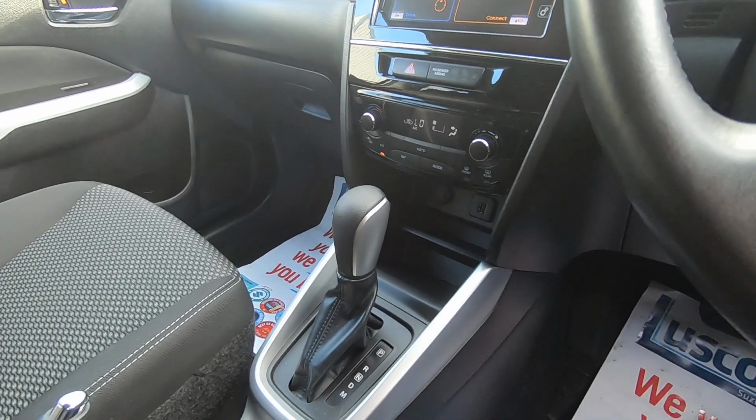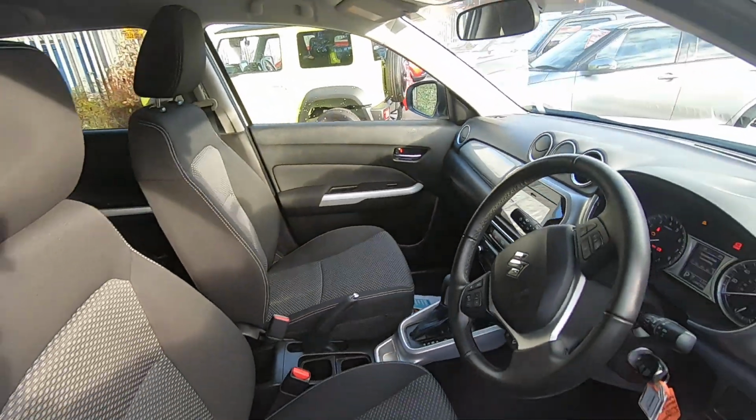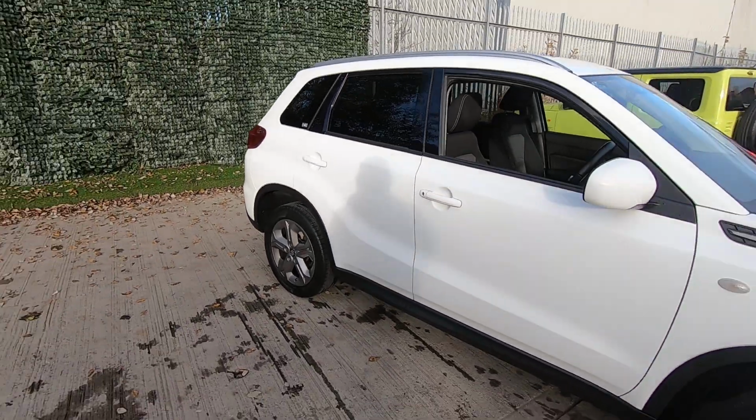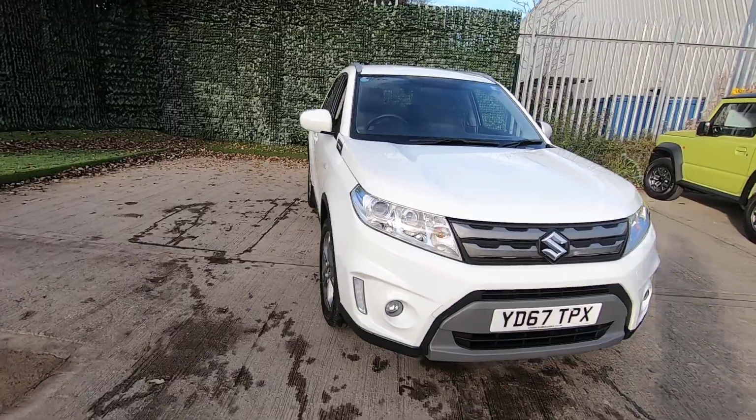And then down to the automatic gearbox. The Suzuki's automatic gearbox is absolutely fantastic. It's a really smooth gear change, so I very much encourage you to come down and have a little drive of it to see that for yourself.